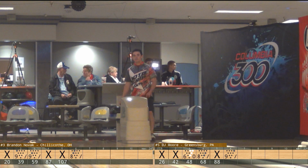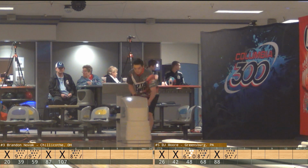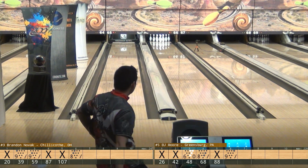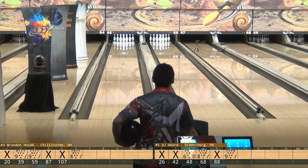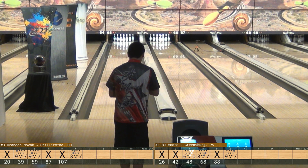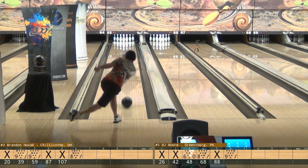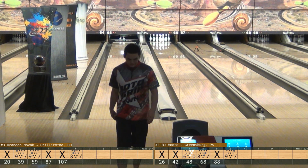So we're through 6 frames of this match, and Brandon Novak with a 19-pin lead on a spare. Both players on spares. BJ Moore getting up on the left lane in the 7th frame right now, taking his first re-rack. Maybe taking a little time, a little composure. Something maybe didn't look right there. See if he can make another good shot here. He's made 2 really good shots in a row after the couple mishaps. And that one just well right of where he's been.